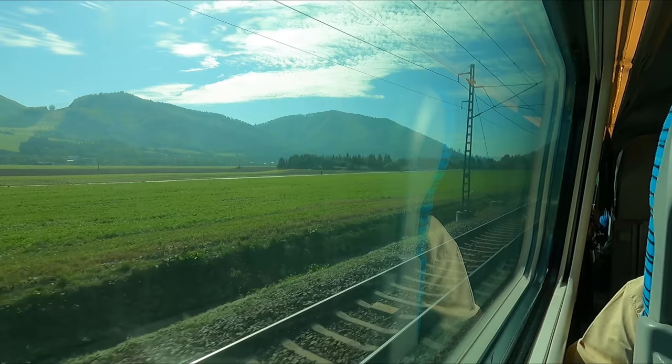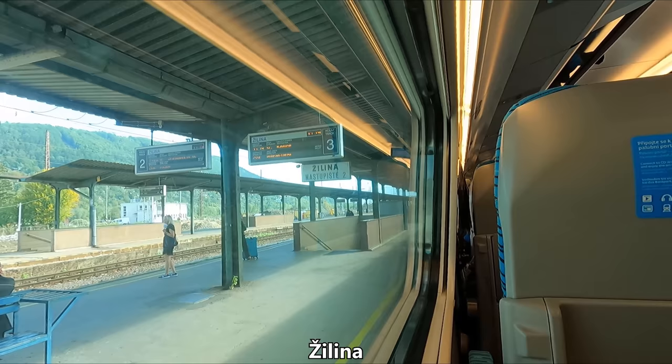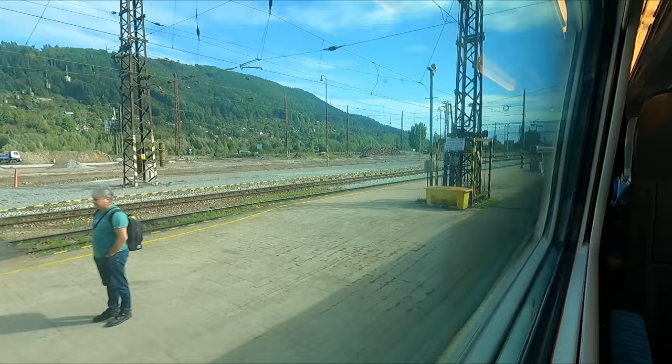Our next stop is Žilina. This is Slovakia's fourth largest city, and its name literally means a place with many watercourses, a reference to the fact that there are several rivers nearby, the most notable of which being the Váh. The scenery really begins to pick up as we skirt the southern tip of the Malá Fatra mountain range.